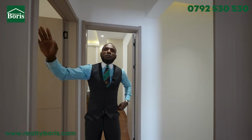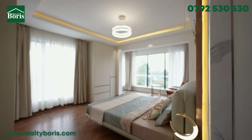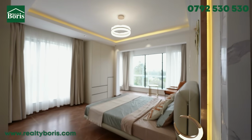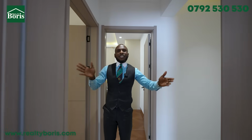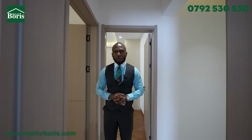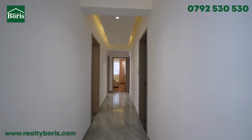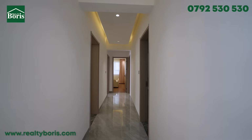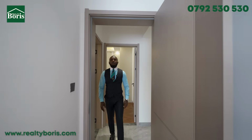So in front of me is, of course, the primary suite. So just in case you want to convert this into a toddler's bedroom, it still functions. Why? It's just adjacent to the primary suite. But the primary suite has a lot to offer. Number one, when you walk into the primary suite, you don't get to see the bed in front of you. You just get to see the window and a pillar. That is privacy in front of you.